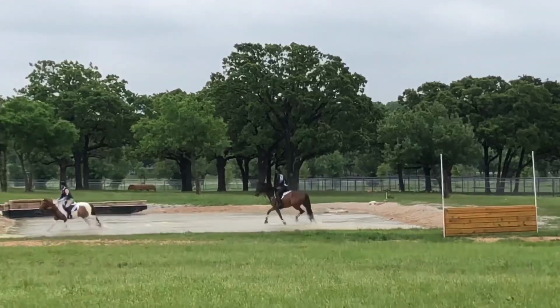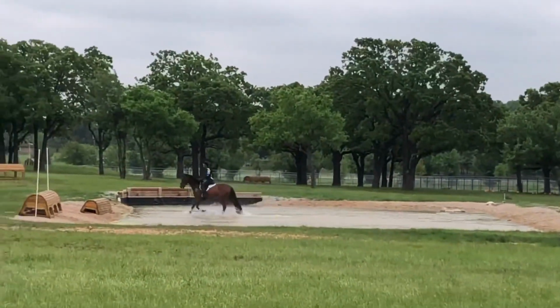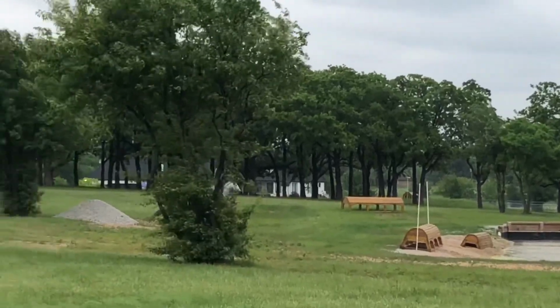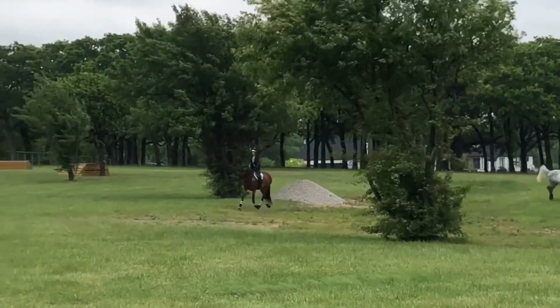So next, William will have us trot through the water to get our horses' feet wet and nicely introduce them to the water so that they are not surprised when we jump it in a course.